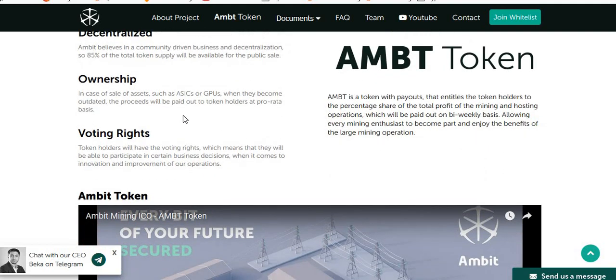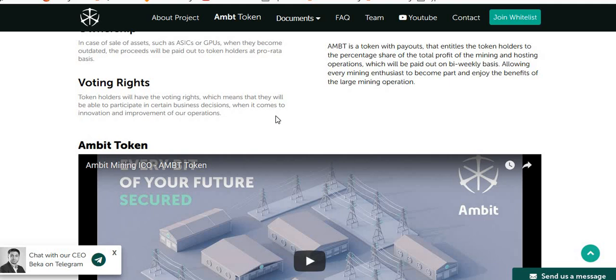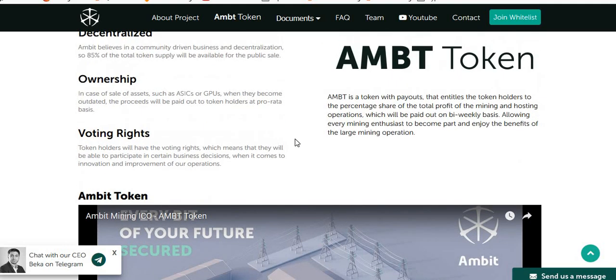And in case of the sale of assets, such as ASICs or GPUs, when they become outdated, the proceeds will be paid out to token holders on a pro rata basis as well. You also are going to have some voting rights, which means you, the investor, will be able to participate in certain business decisions when it comes to innovation and improvement of their operations.